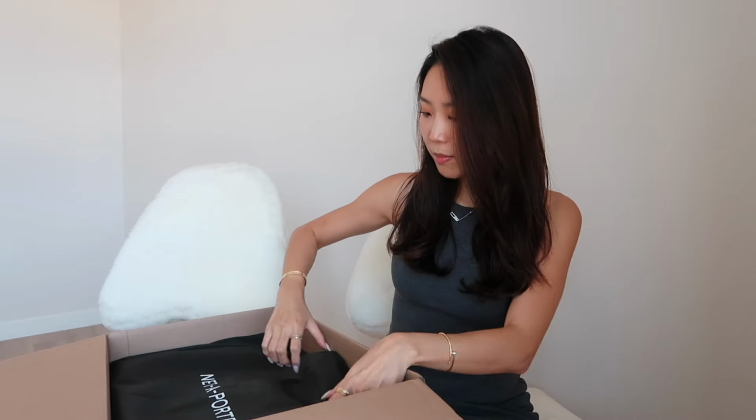Oh, it came in a garment bag. How nice. I'm pretty sure they used to have like a big box, or was it the men's section? I forget. But for the packaging options, there was only classic packaging, which was this. So when I received the package, I was kind of underwhelmed.